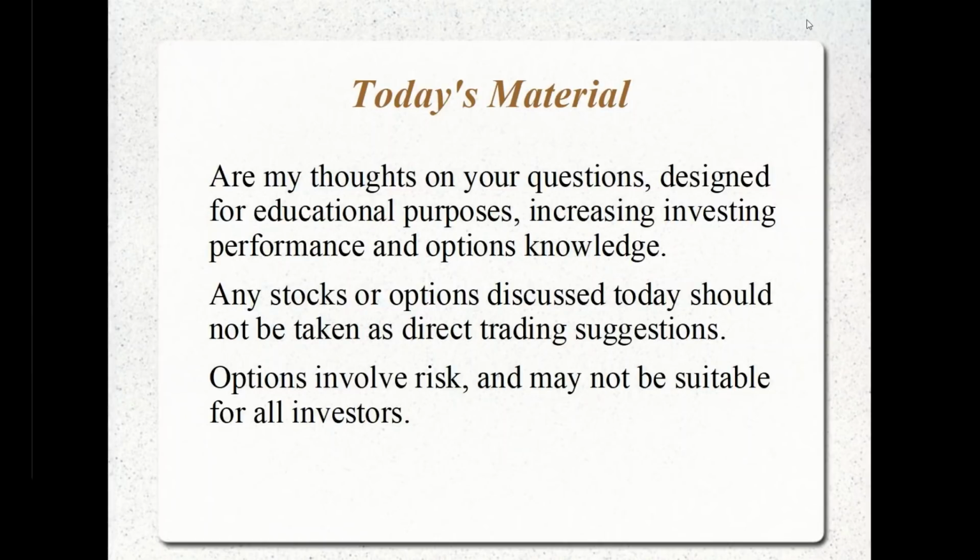Okay, so I just wanted to remind everyone, of course, that today's material are my thoughts on your questions, designed for educational purposes, increasing investing performance and options knowledge, and maybe acting as a second pair of eyes on some of your situations. Any stocks, option strategies discussed today should not be taken as direct trading suggestions or recommendations.